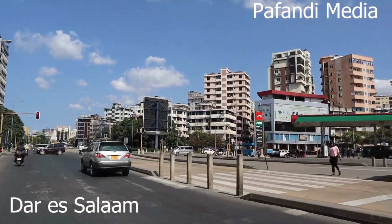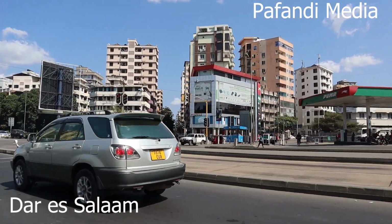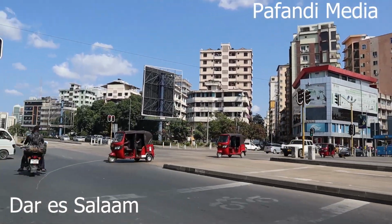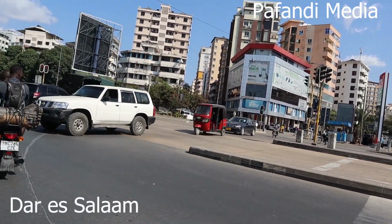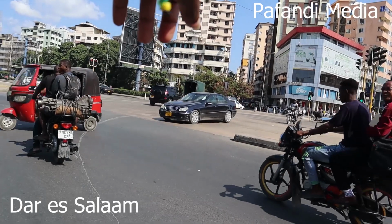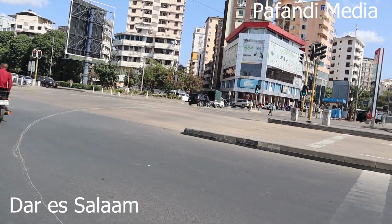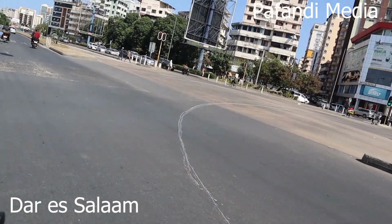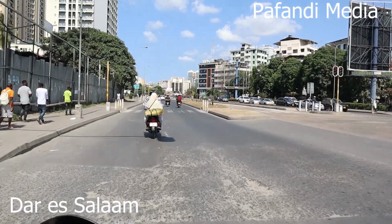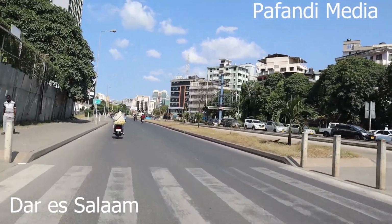So this is Dar es Salaam, my people. This is Kariakoo. So guys, I used, is it, Classic bus to come to this side? So it should be somewhere here. Is it Lumumba Drive? Remember, guys, for you to come to Dar es Salaam, you can still use Tahmeed, you can use Classic, you can use Kidia.